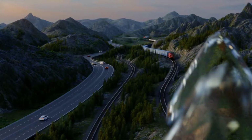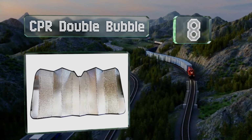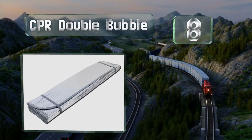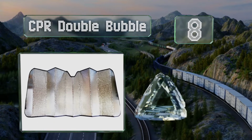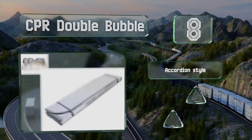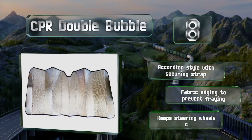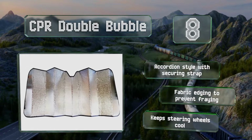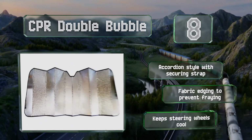of abuse. Coming in at number 8 on our list, the CPR Double Bubble is an economical choice for those who need sun protection for a large windshield, but without a hefty price. A silver model, it's plain but effective and measures a generous 66 inches wide by 27 inches tall. This is an accordion style with a securing strap and fabric edging to prevent fraying. It keeps steering wheels cool.